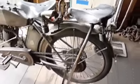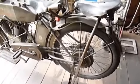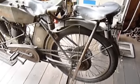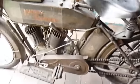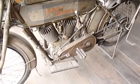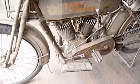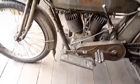The rear seat with the handlebars is a Harley Davidson option called a tandem attachment. I've only seen one other of these. Very, very rare. Probably the rarest accessory are the footboards and the rear band brake. This was offered in 1917 in the accessory catalog as a retrofit for 12 and 13 twins.